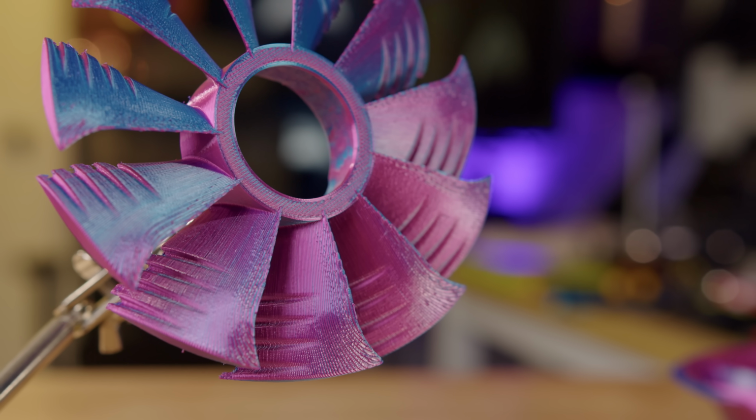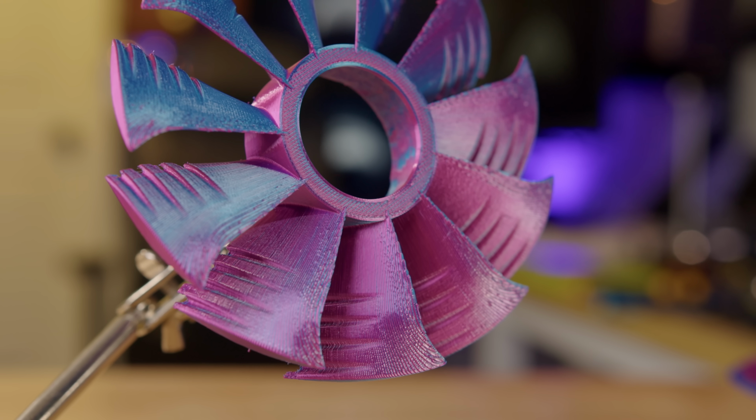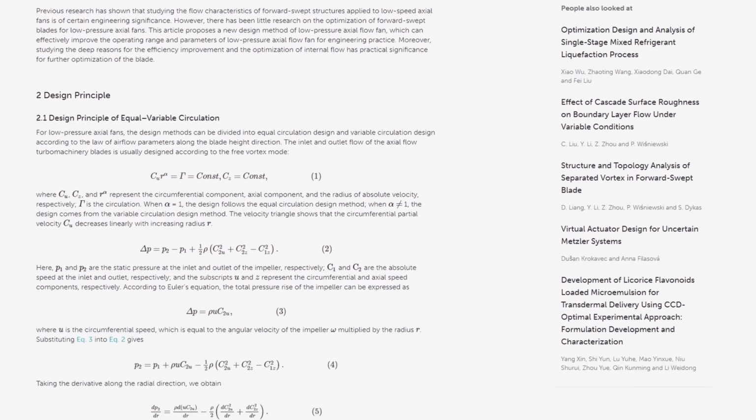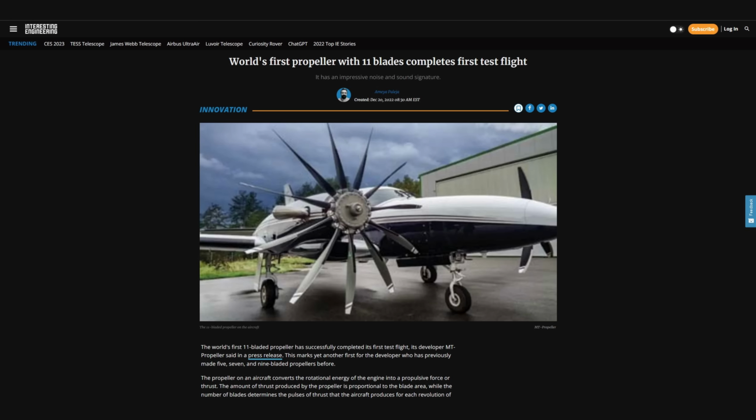Now, Andy said because he's an architect, he doesn't know anything about fans, but he did what he always does in these situations, and he did a little research and decided to give it his best shot. Andy found two papers, one about blade design of an actual fan, and the other one about the improved efficiency and sound quality of using 11 blades.